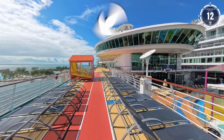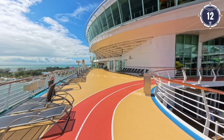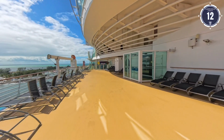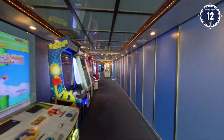Now, up inside the glass windows ahead on deck 14 is where you'll find the Crown Lounge, the Viking Crown Lounge, the Suite Lounge, and the Olive or Twist Bar. And now we're going to pop back inside here to show you the Challenge Video Arcade and Adventure Ocean Kids areas.